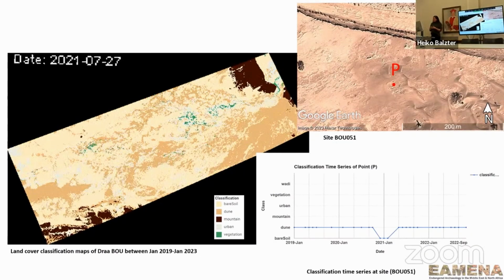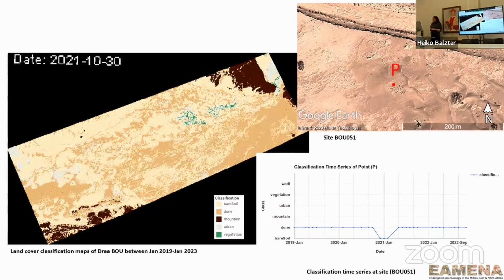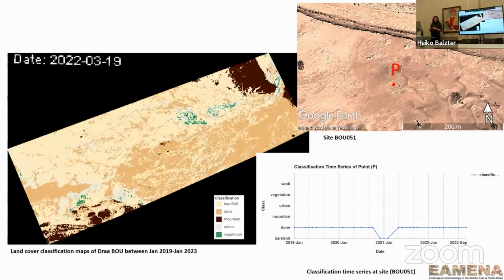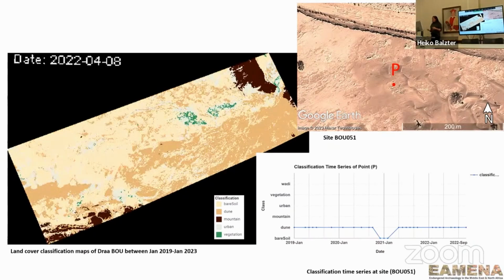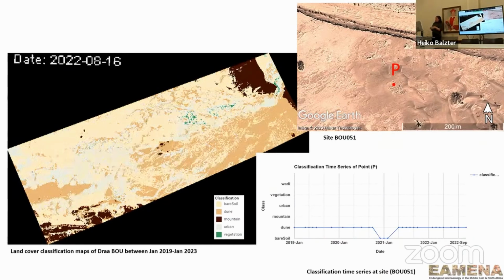So then if we look again at the time series classification for this point in the bottom right, in this case, we can see that the classification was identified primarily as sand dune, though for a brief period it was bare soil, and then back to sand dune. And so this is actually the threat in itself.